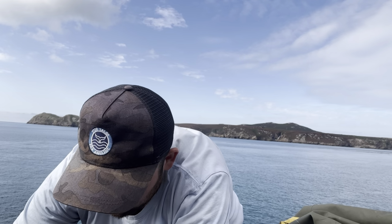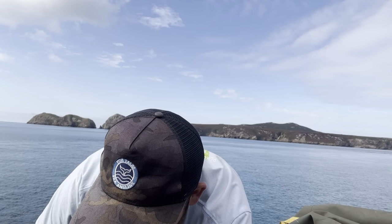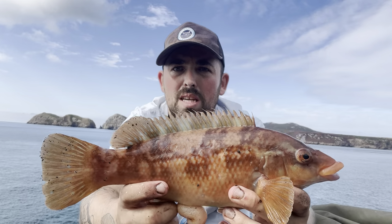At last, we've hit another wrasse. Nothing huge. Will the hook pop out, I wonder? He's only just hooked in the lip. There we go, he's out. He's off. Fish in quite deep water, so the wrasses keep on popping up.